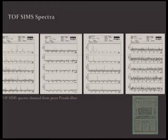SIMS provides both elemental and molecular information on a submicron scale. Each peak in the spectra is a data point which relates to a particular structure or chemical fragment. And to identify the components in a sample, the ions in the spectrum must first be identified, and these ions will indicate how the molecule breaks apart. And then working backwards, it is then possible to establish the molecular structure that the ions came from.